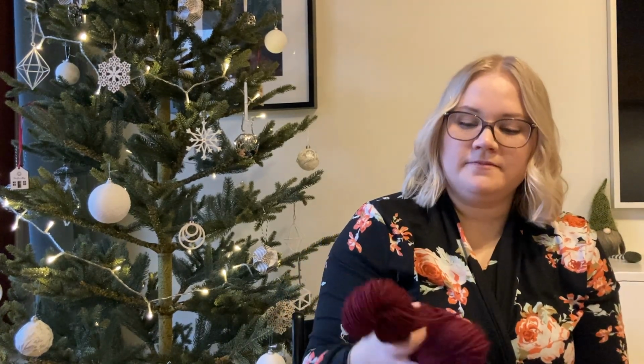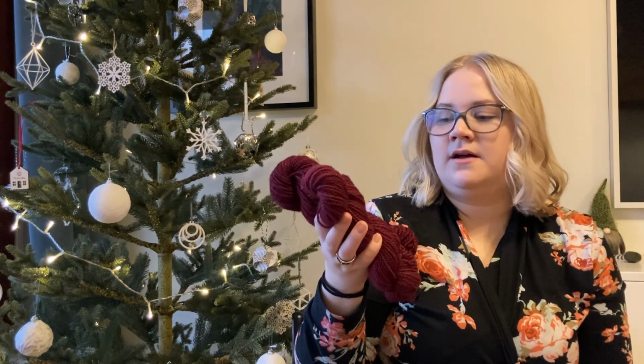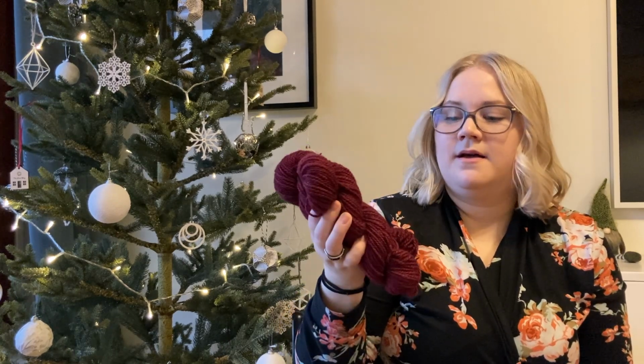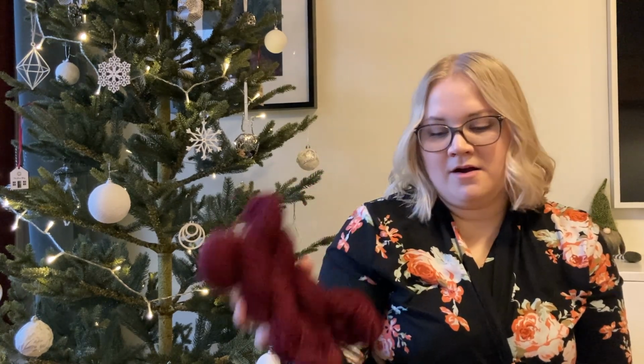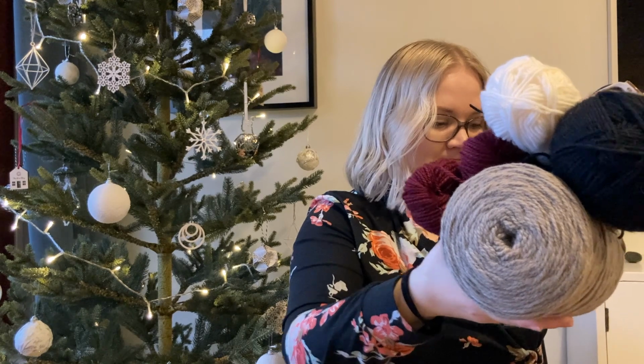So I had that cone. It was 1 kilo's worth of yarn. So I took 300 grams out of it and dyed up some base color for my Maya cardigan, and I was thinking of pairing it with black, white, and then this undyed version of this yarn.